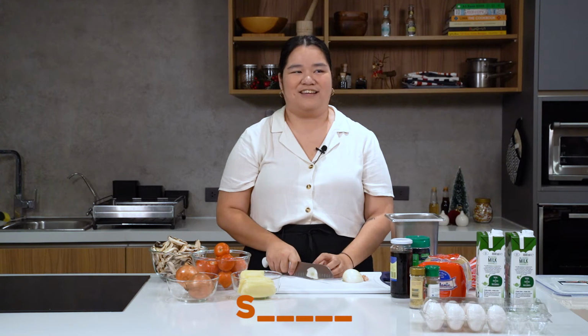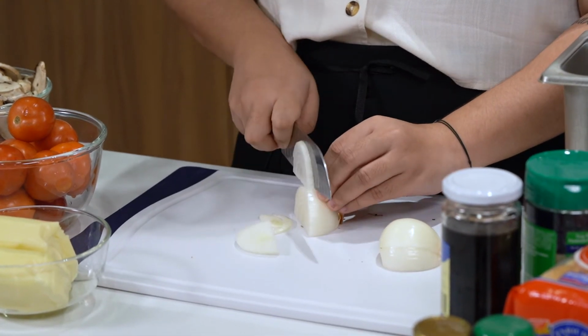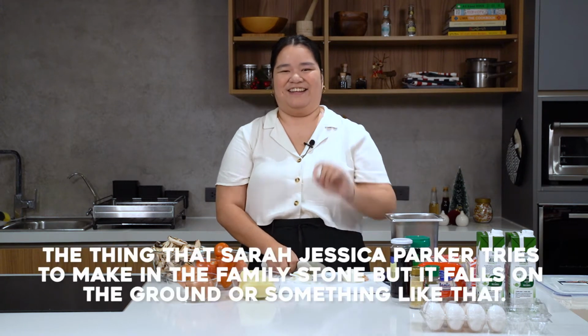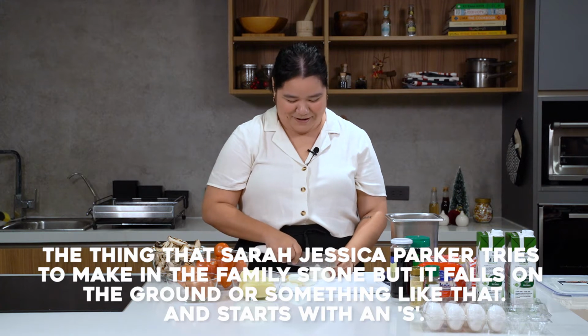It starts with S. Spread pudding. Okay, we're just gonna go with it. That's my guess. The thing Sarah Jessica Parker tries to make in the Family Stone, but it falls on the ground or something like that. And starts with an S. Not spread pudding.